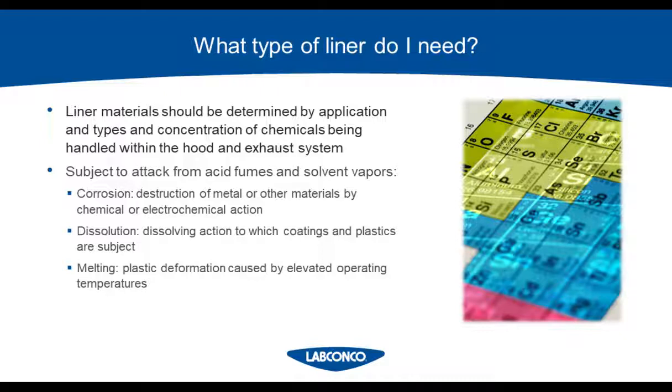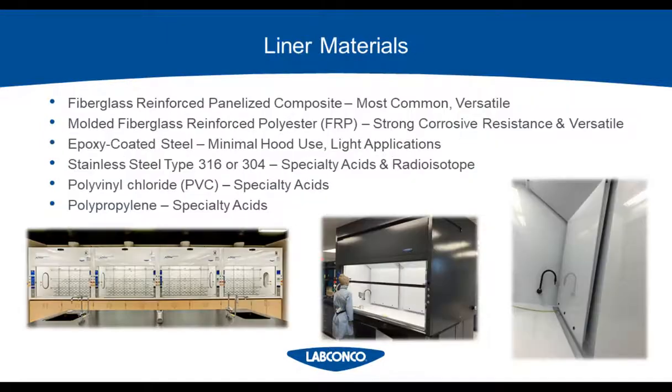And there's also some factors that can be taken into consideration. If a customer does need a polypropylene or PVC style hood, but they'll be doing heat, adding some type of heat resistant plate inside so that they can place the beakers off of a hot plate. So again, liners are an important factor when we're trying to determine what type of hood is going to be the right choice.